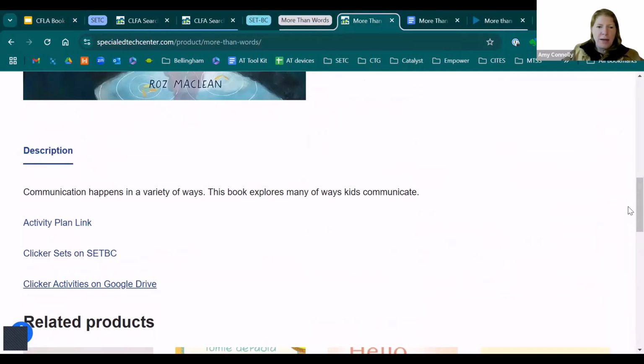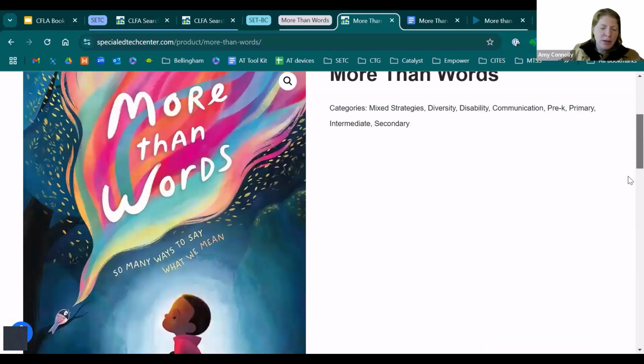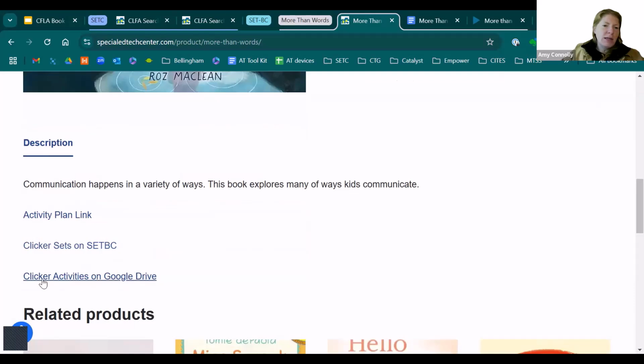Now, this is a work in progress. Soon those links are going to be even more front and center, right next to the picture of the book. But for now, you might need to scroll down. And you might find that some of the clicker activities are still published on Google Drive. That's kind of an intermediate solution until we can get everything over to SETBC, because we really do love the usability of the SETBC website.